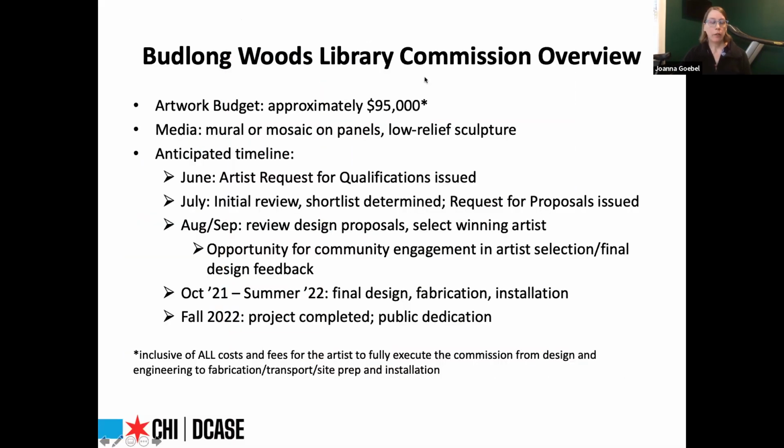Now, just an overview of the commission. As the alderman mentioned, we have a $100,000 budget to cover any fees related to the project. Depending on the size of the short list of artists who are invited to submit design proposals, after paying them for their proposals, we might end up with about a $95,000 budget. Media, as mentioned before, is mural or mosaic on panels or low relief sculpture, all of which would anchor into the mortar.